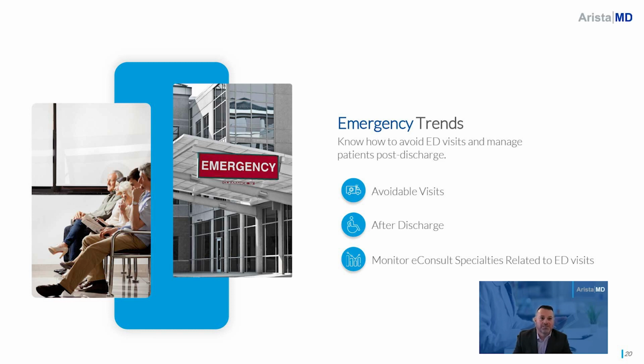4.7% of eConsults are requested after emergency discharge. The consults are for conditions you may not expect, including dizziness, fractures, thrombocytopenia, which is low blood platelet count. eConsult specialists respond with practical solutions that minimize the risk that patients will return to the ED: medication changes and mobility interventions. Monitoring patient conditions post-discharge from the ED can reveal areas where an eConsult could have helped avoid an ED visit or better treat the patient post-discharge.